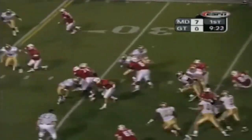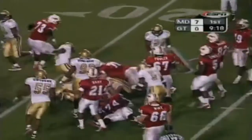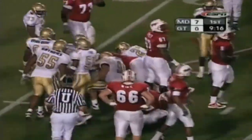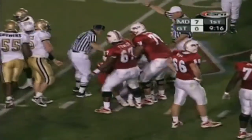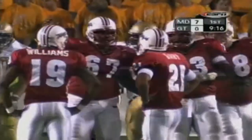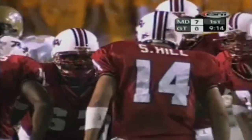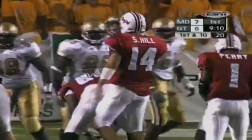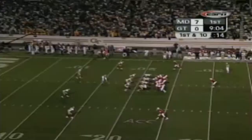Hill on the option. Lowers his shoulder and has a first down. Still going to the 21-yard line. Well, if you lined up all the quarterbacks in the ACC for a 40-yard dash, Godsey and Hill would probably finish eighth and ninth. But it doesn't mean they're not effective running the option. Especially when you're 6'3", 221 pounds like Sean Hill, number 14, is. That time, our man Mitchell over-pursued the play, and Hill cut it back inside. That's why he made that big yardage.